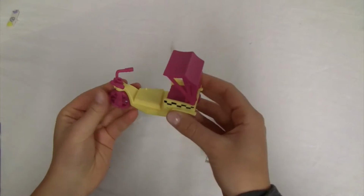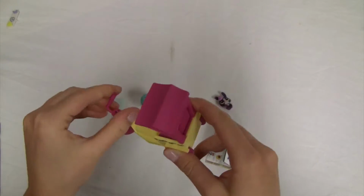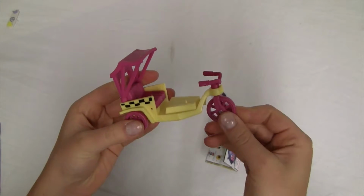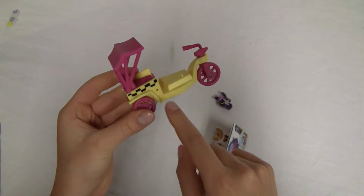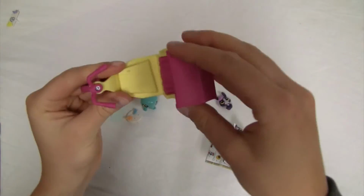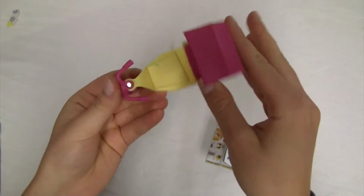And lastly, we have our cart here. So the wheels do turn. They are this really bright pink color, and our main body is yellow with these checkers here. This may be some sort of taxi. We have two plastic bits here to secure your Littlest Pet Shops in place.